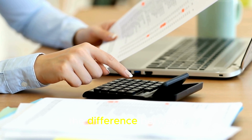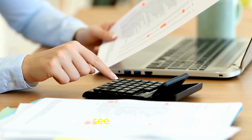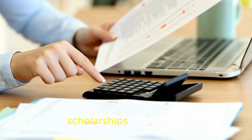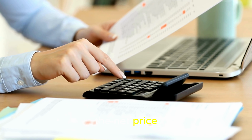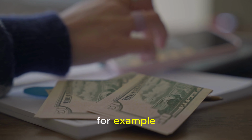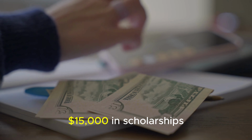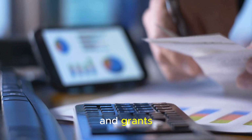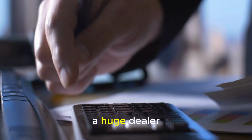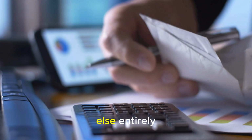Number 1. The difference between sticker price and net price. The sticker price is the big scary number you see in college brochures. It's the full tuition before any discounts, scholarships, or financial aid. The net price is what you actually pay after all that financial help is applied. For example, if a university's tuition is $40,000 per year, but you get $15,000 in scholarships and grants, your net price is $25,000. It's like buying a car with a huge dealer discount. The price tag says one thing, but the real cost is something else entirely.